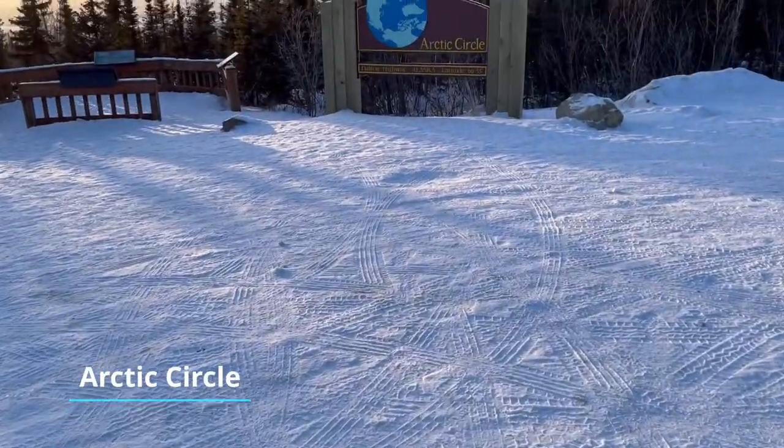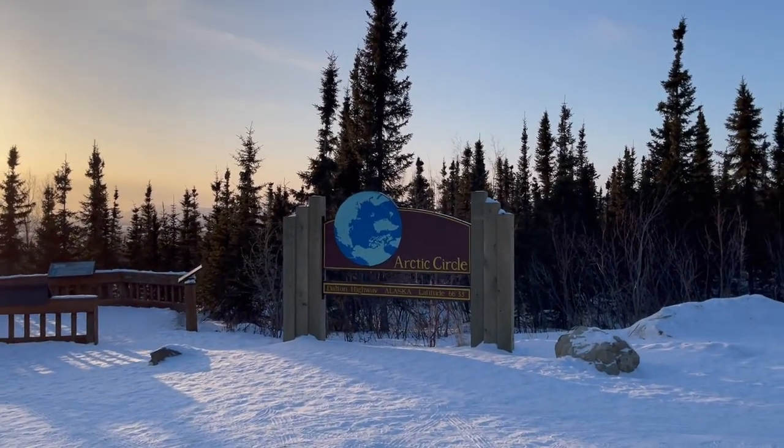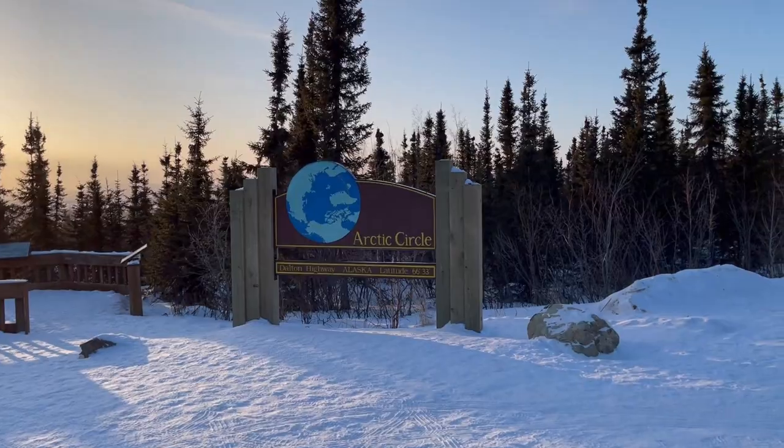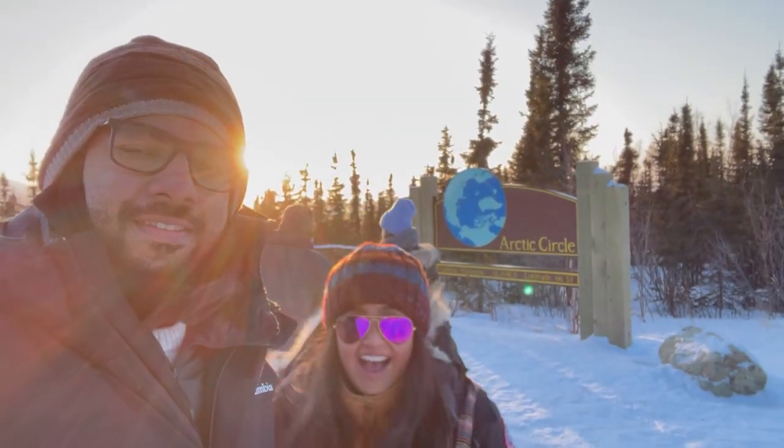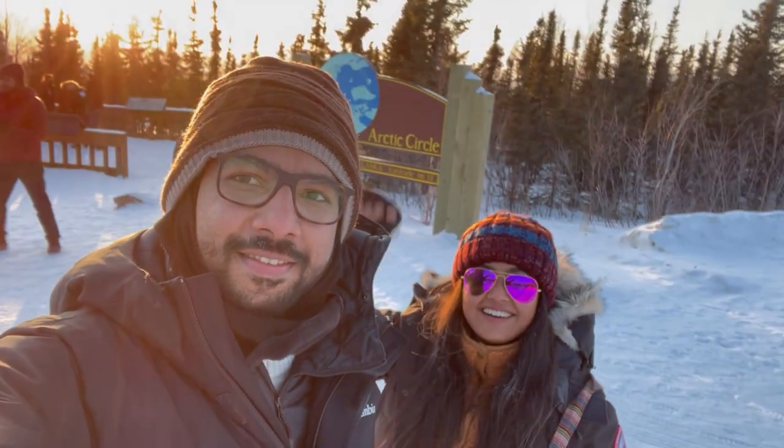Finally, we reached the Arctic Circle. It was literally freezing and the temperatures were below negative 30. But to be one of the very few people who get an opportunity to touch this point made us forget everything else.